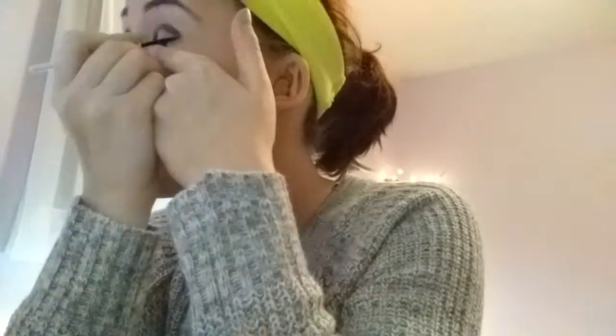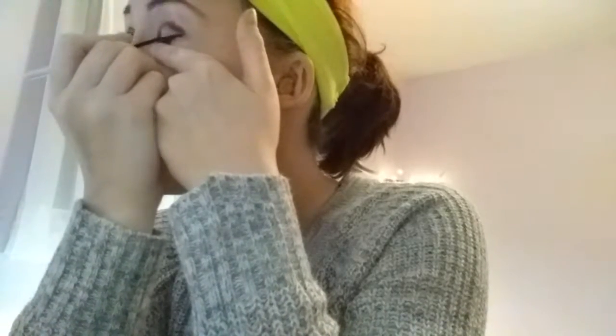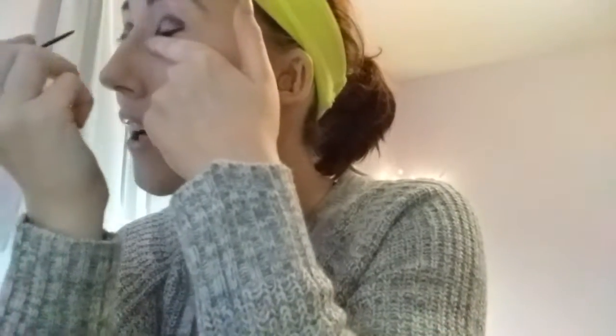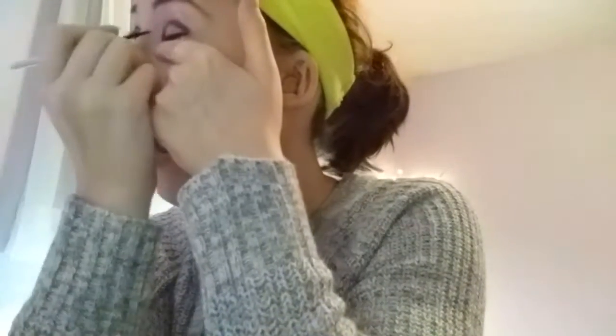I'm gonna start off with this eye. And like I said before, it's just easier for me to hold my eye down so I can get a better look at the cat wing, and it's easier to apply when I put my finger down on my eye to hold it. It just makes it easier.